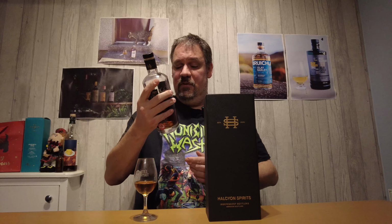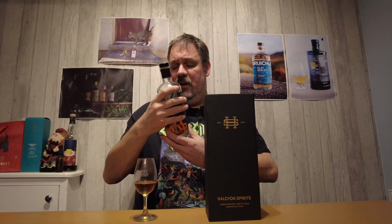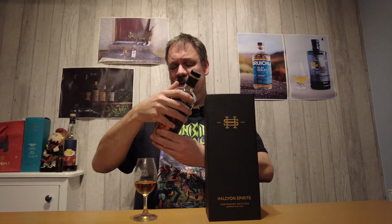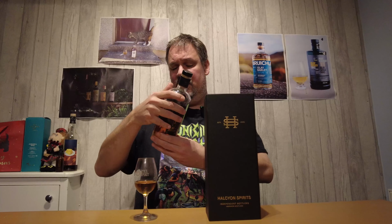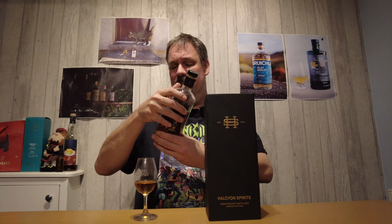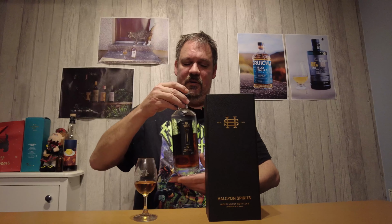So this is 27 years old, so well aged, non-chill filtered, natural color, 52.9% ABV, cask strength, and 292 bottles only. Distilled on the 22nd of October 1996 and bottled on the 24th of May 2024. My understanding is, I believe this is essentially bourbon cask maturation initially, with a period of time finished in a sherry cask. I'm not sure exactly how long, it doesn't specify on the website.